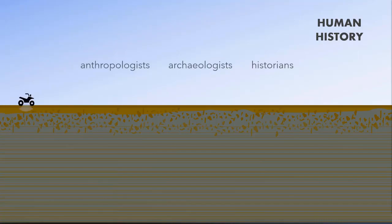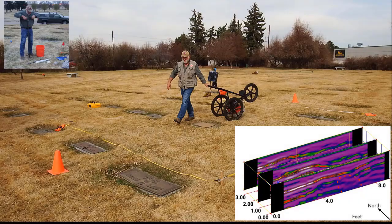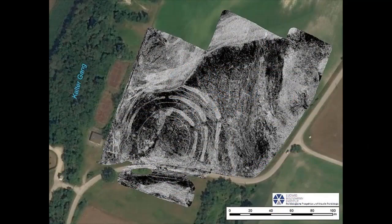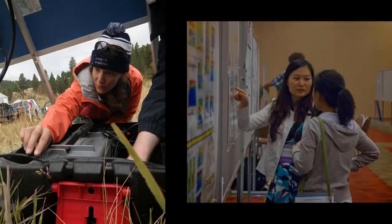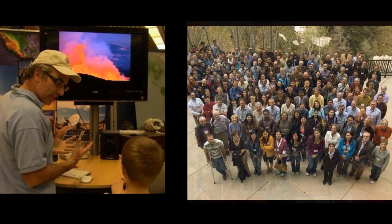Geophysicists may collaborate with anthropologists, archaeologists, and historians to understand human history and evidence of past human civilization. Near-surface geophysical surveying with instruments such as GPR and magnetometers can detect subtle features and artifacts buried just below the surface. Geophysicists aim to work ethically and responsibly within their teams of investigators and in close collaboration with associated communities, local authorities, and tribal leaders.